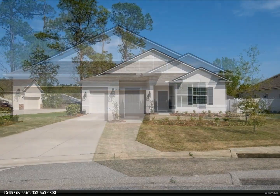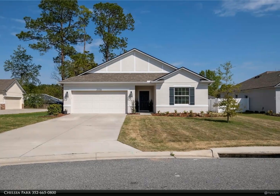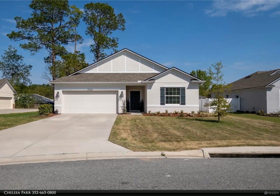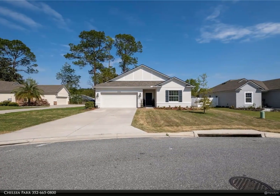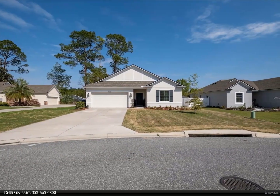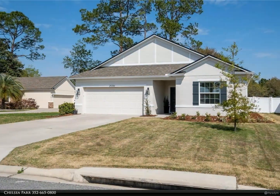Open house this Saturday, March 18th from 11 a.m. to 1 p.m. Beautiful like-new 3-bedroom/2-bath home in Newberry Corners. Built in 2020, this open concept floor plan is perfect for family gatherings or entertaining, with the kitchen open to the living and dining room.